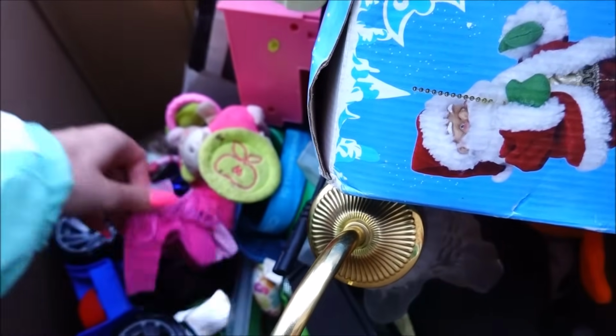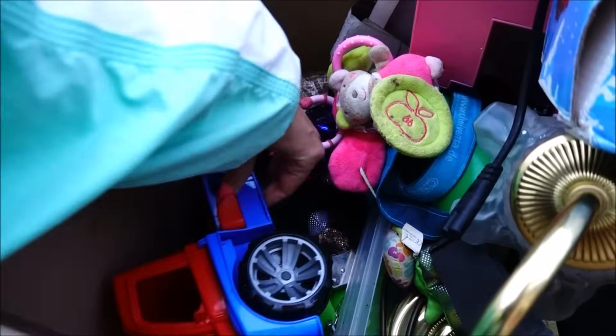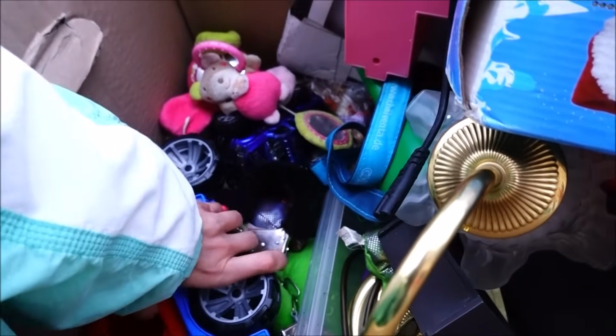Super Soaker. Look, here's the vest. Wouldn't be surprised to find the Western Fun somewhere here.